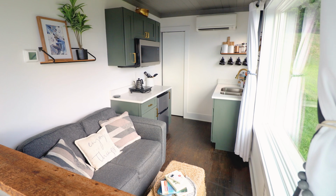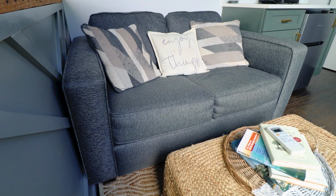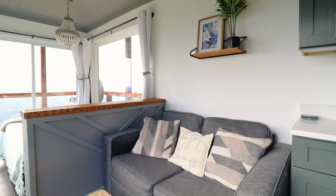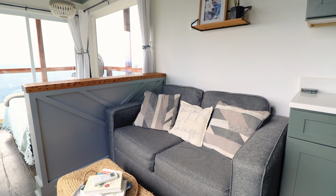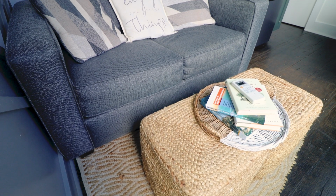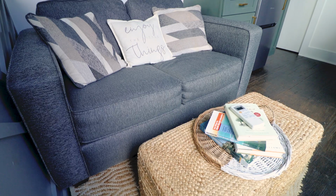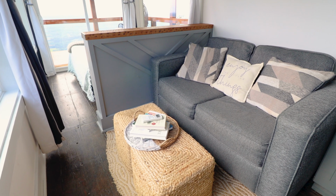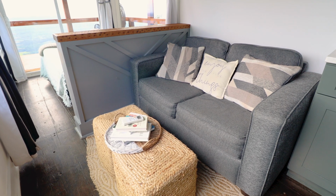Now, directly behind the bed, we're going to head to your sitting area. You have this small couch. Above it, there is a shelf with a couple of decorations. Then you have these 2 footrests in front of the couch. There's also a couple of books with info on the surrounding area. And you'll notice there's no TV in this home because it's meant to be a place to disconnect and reset.